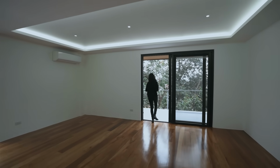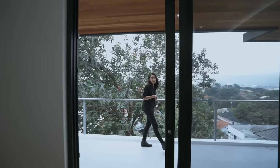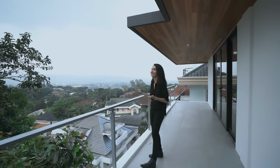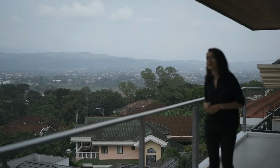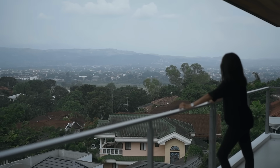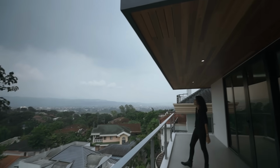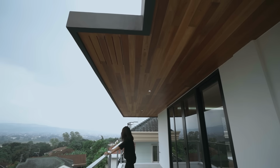From here, we have sliding doors that has yet another balcony access. Man, and if you thought that the view downstairs is great, it's even better. Look at that. Sky, trees, mountains. Best part, you also see the wood and the rest of your house on this floor. It's pretty amazing stuff.